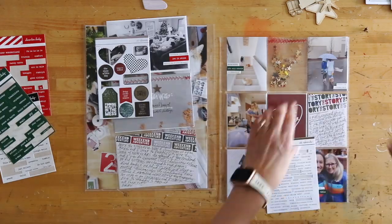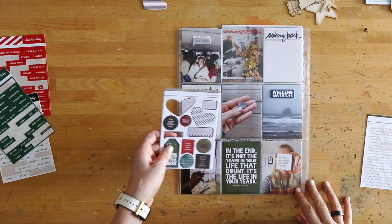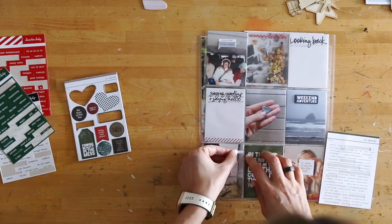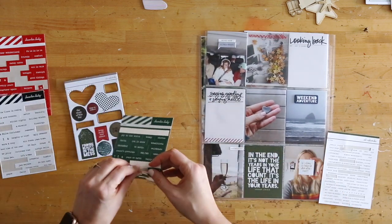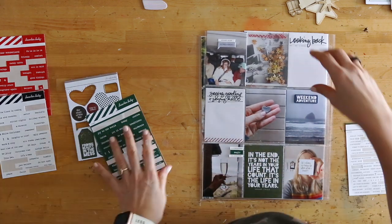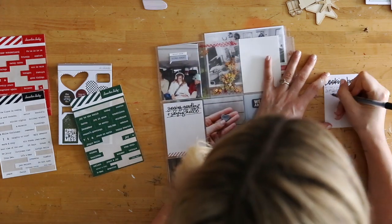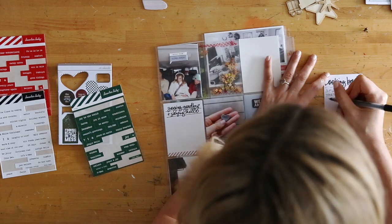I'm also using some word phrase stickers that were part of our December daily collection last year. Those are those green, red, and white ones over on the side. Adding those onto the page protectors in a couple places. Often when I'm adding word phrase stickers like that, I tend to like to add 3. Again, I'm just responding to the journal cards from that kit.